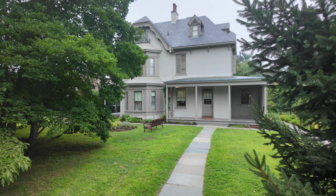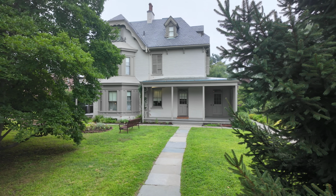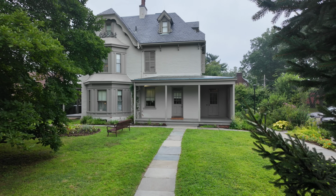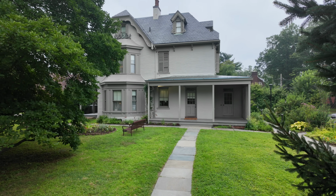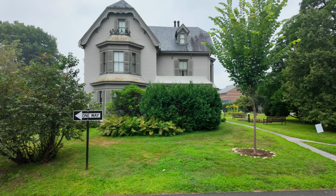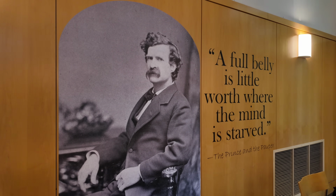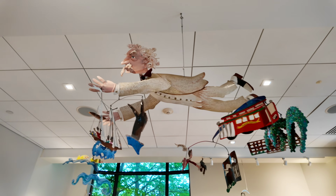I'm not sure what their policies are on filming, so I'll look into it and we'll do this another time if they allow it. I just wanted to see the house. Uncle Tom's Cabin was a huge, huge literary piece for its day. There's the other side of the house. It's great. A full belly is little worth where the mind is starved. What a cool little weather vane kind of thing. That's neat.